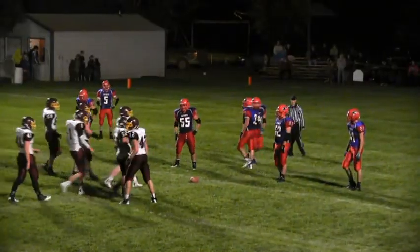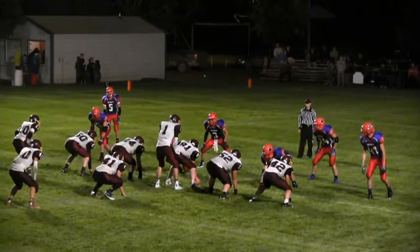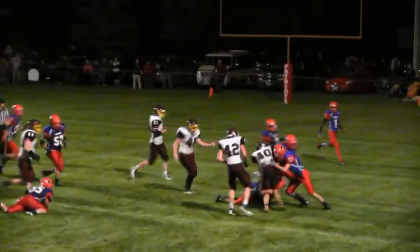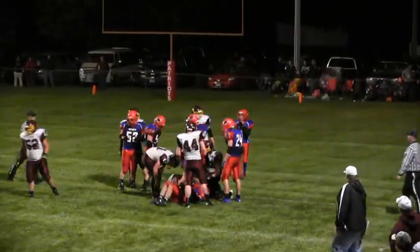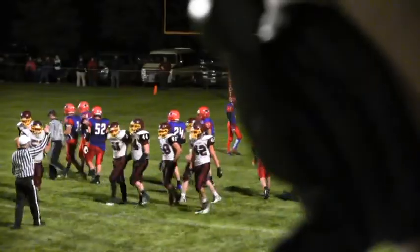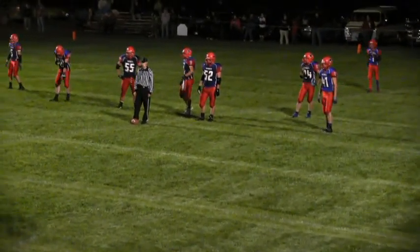And down on the 25-yard line. And off to Gibbs coming over the right side. Tackled by Knipling. Third and 1 following that last run.